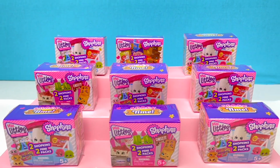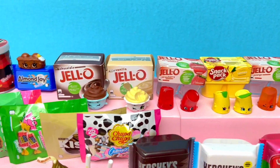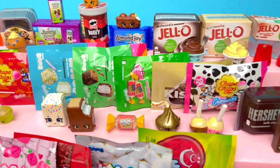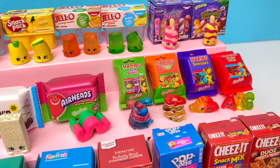Right, you guys, we got 9 to open up, but let's see our collection so far. So here's our collection so far. If you are brand new to Real Littles Friday, welcome. Every Friday, we open up Real Little Snack Time to see if we can complete the entire collection. And you guys, for the last collection, we got every single piece. It was so exciting, so I'm hoping we can do that again.